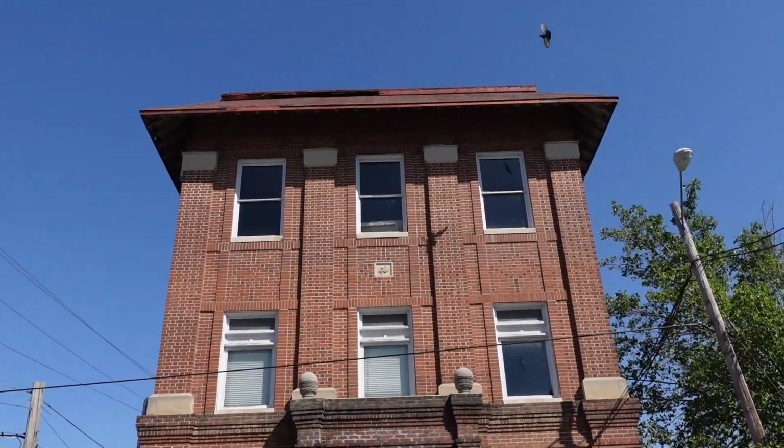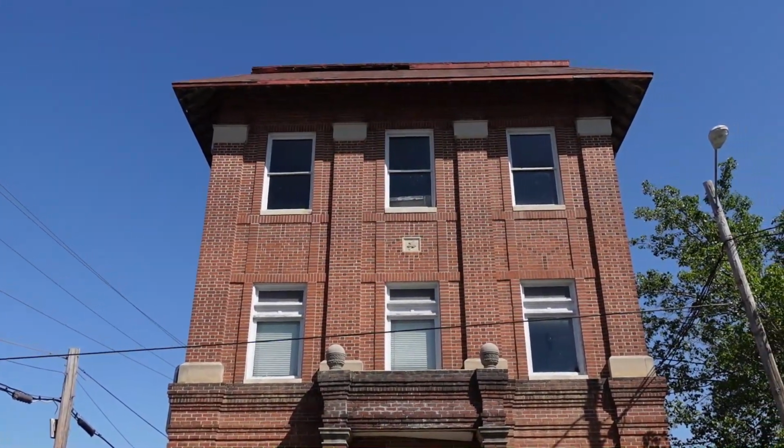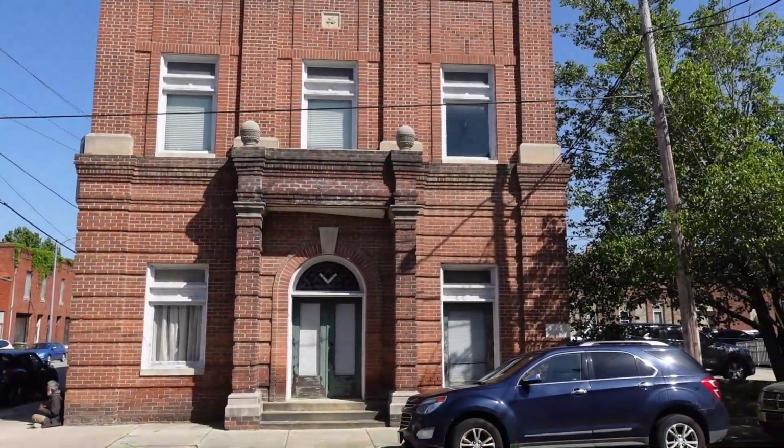This is the Bennettsville Masonic Lodge, built around 1912. It's one of only 2 3-story buildings in Bennettsville.